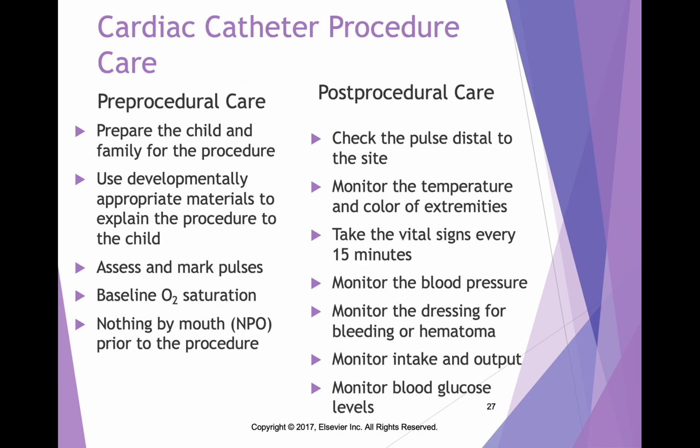Pre-procedural care includes preparing the child and the family for the procedure. And remember, this is directly related to their developmental stage. Use developmentally appropriate materials to explain the procedure to the child. Assess and mark pulses. Baseline O2 saturation needs to be monitored and recorded, and they must remain NPO, or nothing by mouth, prior to the procedure.